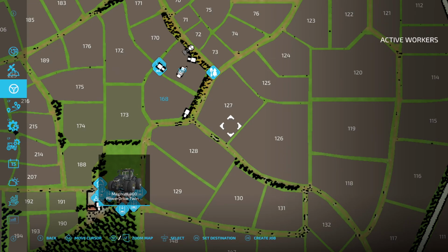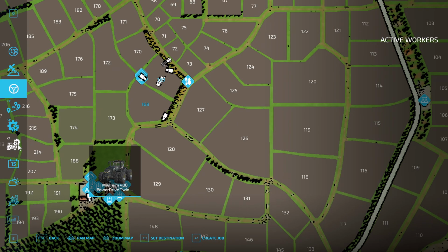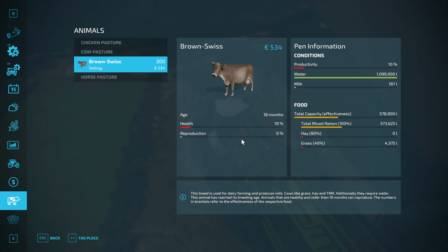Right, so as you will have seen, we have fed the animals. If I'd had this one, we would have actually been able to go all the way up. But obviously the other thing is it was costing us a fortune. So that should last easily till the morning. The grass is starting to come through now. 4,375 litres of the grass. Brilliant. So the animal grazing is kicking in. That's good news.